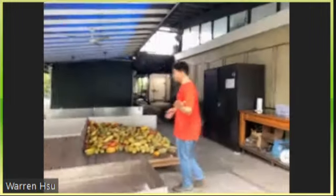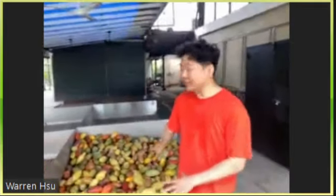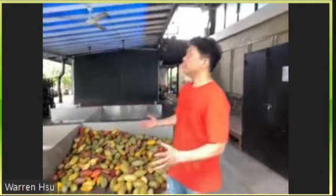Okay. So let's go back to Fu Wan. So now you can see we have only this part left because it's been raining for 1 week. We have about 3 tons to 5 tons every day for the past 2 months.